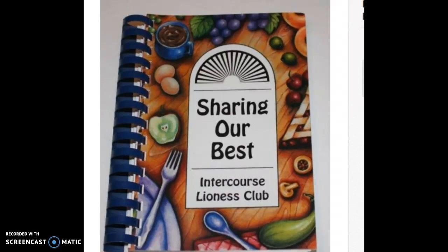Lioness Club from Intercourse, Pennsylvania published this cookbook. Intercourse is a hilarious name for a town. I've been there, and this sold for $15.